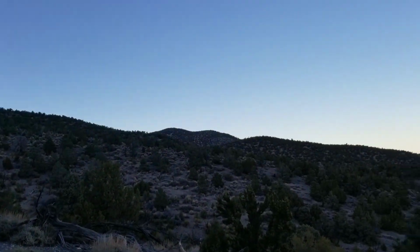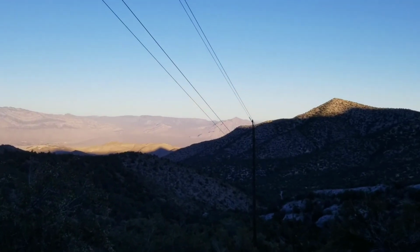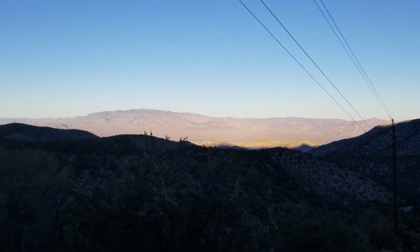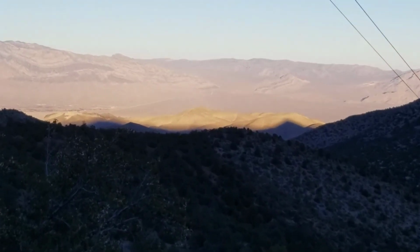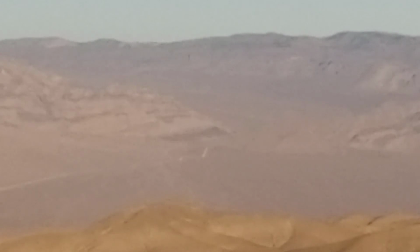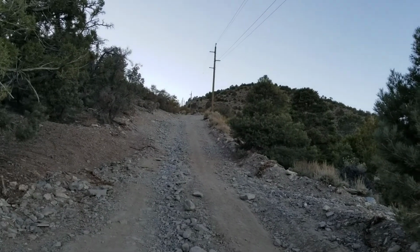Wow. Okay. So there you have the Sheep Range in the setting sun. It looks like I'll be finishing in the dark. There's Gas Peak. And if you look very closely, you can see Mormon Well Road down in the Sheep Range, and you can see the Yucca Pass. Okay, enough of that. We got to get up this hill as soon as we can. So here we go.